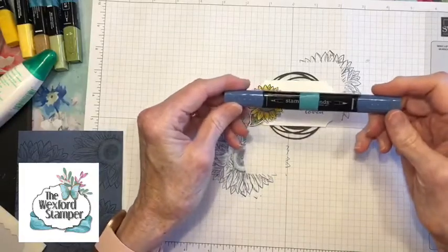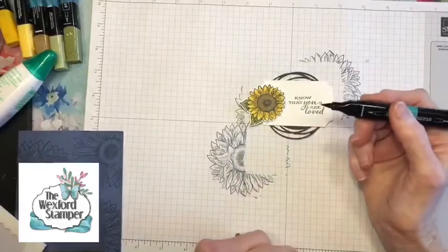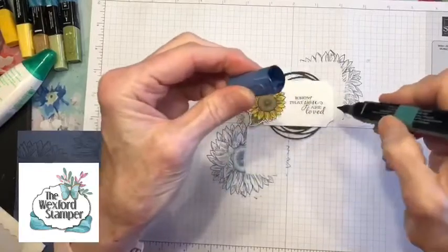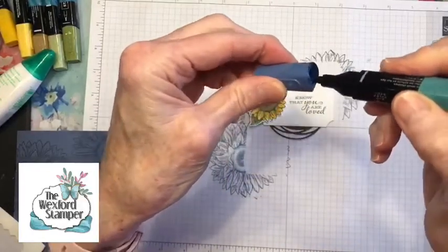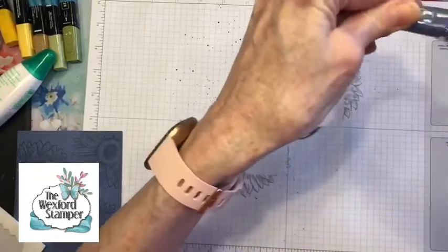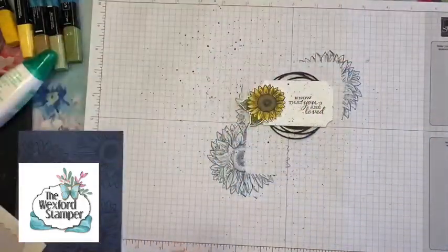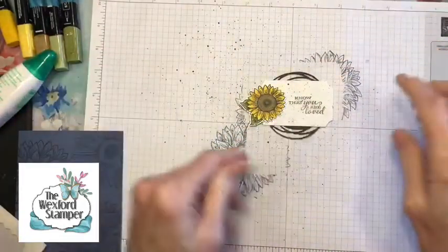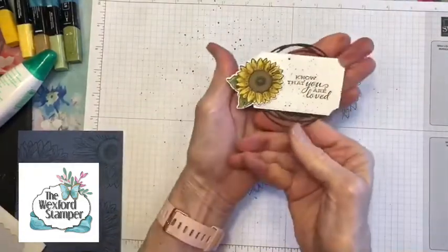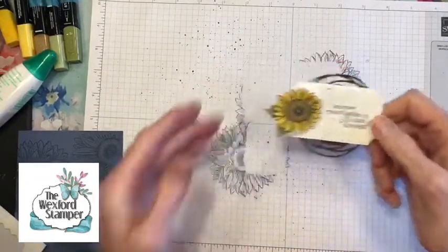So what I'm going to do is take my blend on the brush side, okay, and I'm going to put it inside the lid and just flick it toward my project. I'll show you how that works. You just kind of flick it using the edge of the lid. You do get to do a lot of flicking all over your work surface, but see there, you can see now how that has little speckles on there. I love that. That's kind of my style.